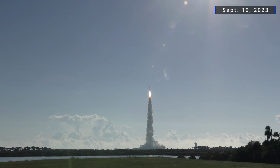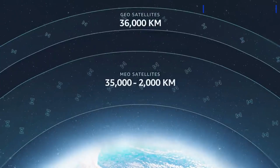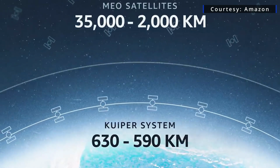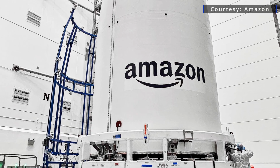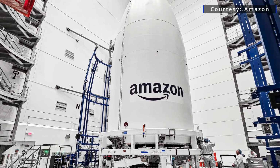It says those launches will begin in the first half of 2024, and beta customer service will start by the end of the year. But time is ticking for Amazon to get its satellites up and running. As part of its FCC filing, the tech giant is required to both launch and begin operating at least half of its 3,236 satellites by July 30th, 2026, meaning if all goes according to Amazon's plans, its smile logo will be emblazoned across quite a few payload fairings over the next 3 years.